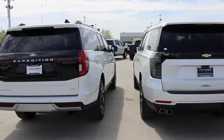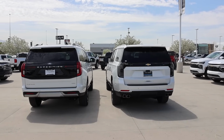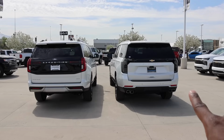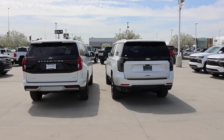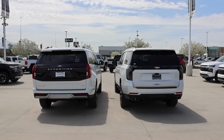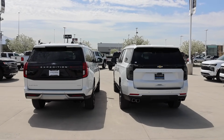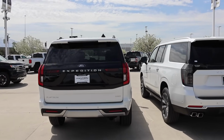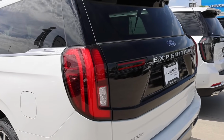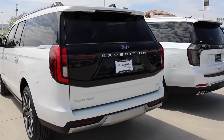So out back, man, it gets very controversial here. Someone mentioned this in my last video I did on the Expedition. The first thing I noticed when I got back here was the quad tips. Ford only gives you just that single exit, and with this Expedition you do have a high flow exhaust system because of the high output engine. Now another thing that's controversial on the Ford is the painted black trimming right here. A lot of people are just still on the fence with it. It has grown on me. I actually like it because it just breaks up the white or whatever color you decide to choose.